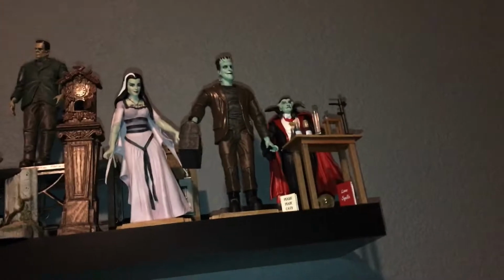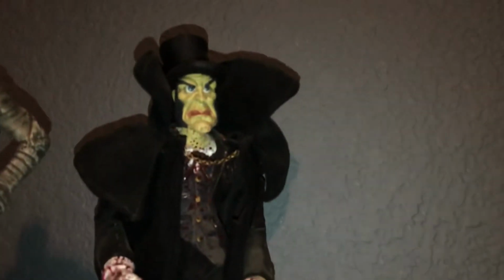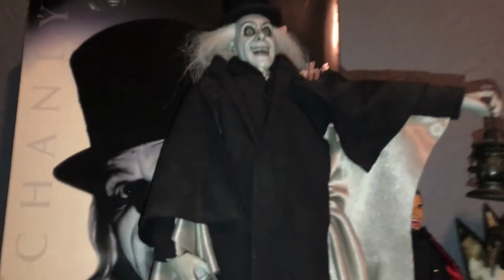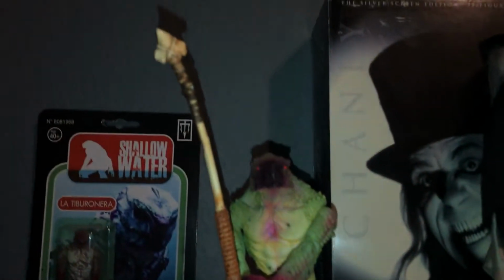The Munsters, I'm going to keep going here with another shelf so I can put more Munsters. I want to eventually have them all. So, I left room so I can go either direction on this one. Jack the Ripper, I guess. No one knows what he looks like, but maybe he looks like that. Boris Karloff is the Mummy, Lon Chaney Sr., Christopher Lee back there, Cabinet of Caligari, La Tiburonera, full size.